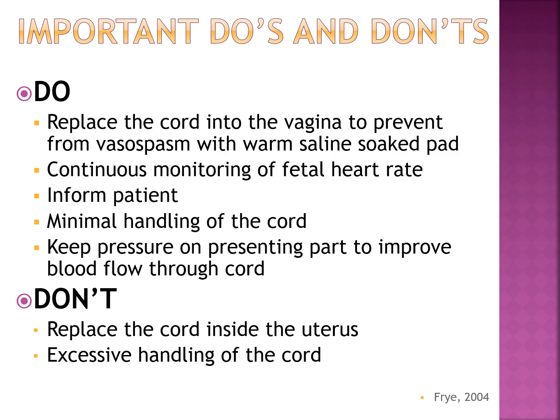If you're able to, in a hospital setting, continuous monitoring of the baby's heartbeat. At this point, there's going to be all hands on deck prepping for the C-section room. And minutes do matter at that point. Keeping the parents well informed of what's happening. Try not to handle the cord any more than you have to. Keep the pressure on the presenting part to improve the blood flow to the cord. So if you can do hands and knees, that's the best. Otherwise, just pushing the head or presenting part so it's not kinking the cord.